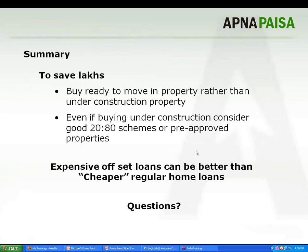I would suggest that you file a... is your lender a bank or a housing finance company? Is it a bank or a housing finance company? Okay, Mr. Bhatia says it's a housing finance company. I would suggest, Mr. Bhatia, that you should file a written complaint with the concerned... I am not taking the name. Mr. Bhatia has given the name, but it may not be fair to take the name in a public forum.